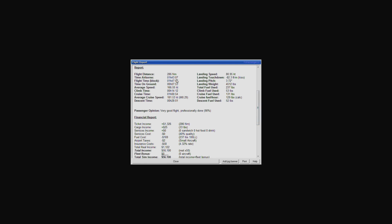Alright, 286 nautical miles. Time airborne, 1 hour 43 minutes. Flight time, 1:47:57. Time on the ground, just shy of 8 minutes. Average speed, 166 knots. Climb time, 14 minutes 12 seconds. Cruise time, 1 hour 54 seconds. Average cruise speed, 181 knots. Descent time, 28 minutes. Landing speed, 80.95. Landing touchdown was 82.3 feet a minute. Landing pitch, 3.72. Landing weight, 4512.